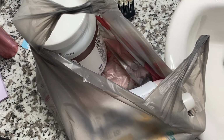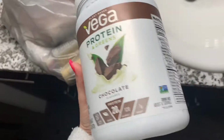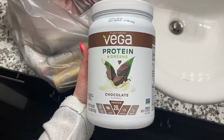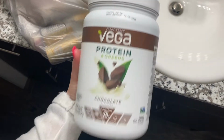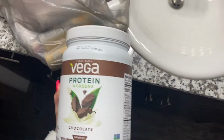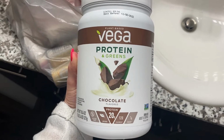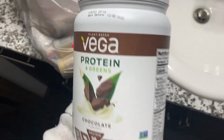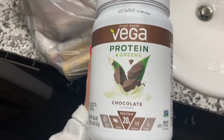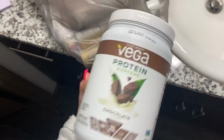And then I ran out of protein powder last night, so since my mom gets a discount at Walgreens, and she won't get a discount in the next couple days because she's switching jobs, but it's one of the last days she gets a discount. Since I get that little discount as a family member, I decided to get some protein powder because I ran out of it last night. I actually spilled my smoothie all over the floor, so I had to clean that up. But I got this plant-based Vega protein and greens, chocolate flavor. It's only 20 grams of protein, like not the best. I could definitely use a higher protein powder with more grams, but the vegan ones don't have as much because it's plant protein. But I wanted to try this out.